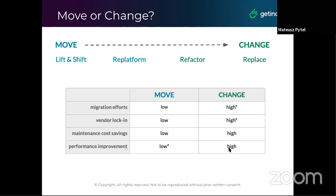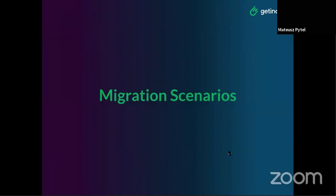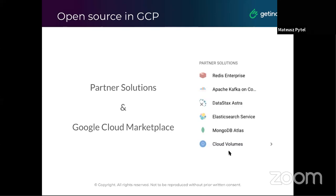And the performance improvement, this is the same case. So definitely, if you learn how to use the cloud services and do it in a proper way, you will definitely get a lot. You can squeeze a lot more out of what the cloud provider has to offer. So how does it look in real life? Let's look at some of the services.